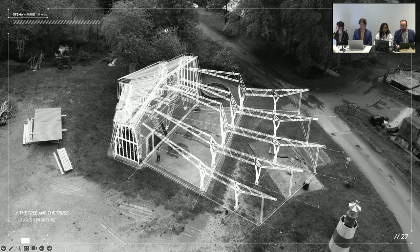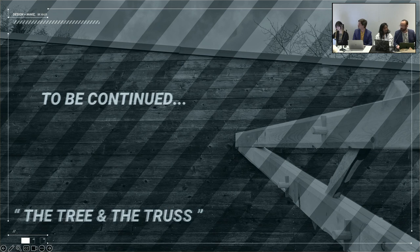As you can see now, this is how we envision our proposal of a five-axis structural system on site, but we will talk about that later today. Now we invite you all to see more closely the initial prototypes and maybe pick a postcard from the prototype section. But thank you.